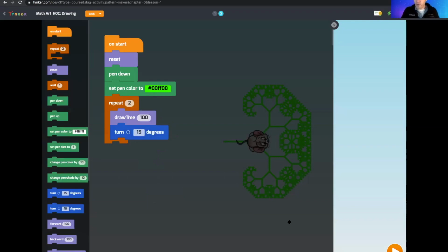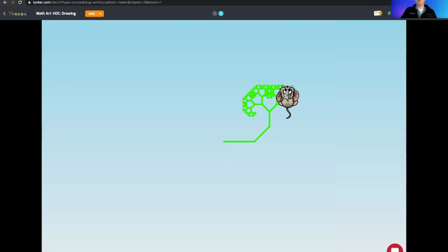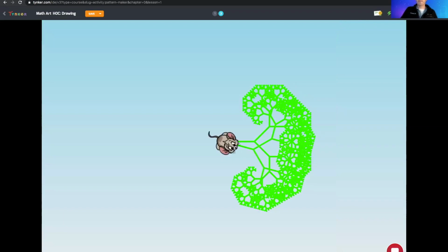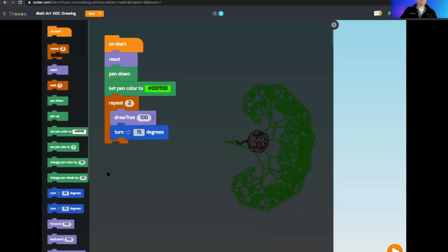Math, art, HOC. Is that what Edward says? Okay. And then again, we can change that as well. I like his speed. So he's doing this a couple times, right? But it's not a lot of variation going on here. So I want to see what we can do about that.